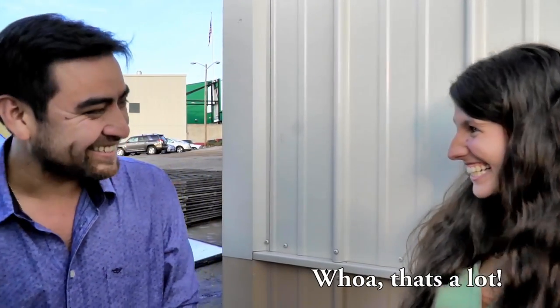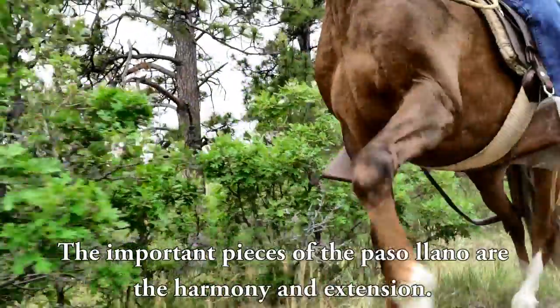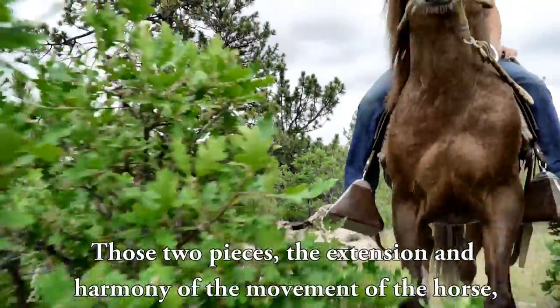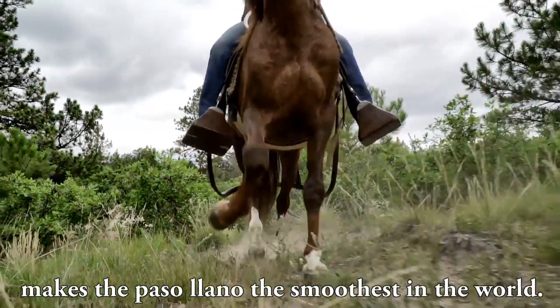Whoa! That's a lot. Yeah. It's a very nice horse. The particularity of the Paso Llano is the harmony and the extension. With those two particularities, the extension and the harmony of the walk of the horse, make the Paso Llano the smoothest of the world. Okay.